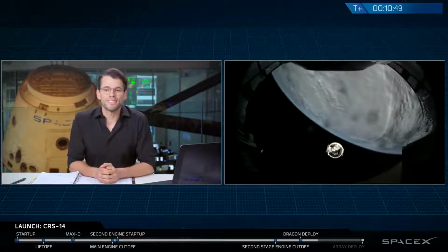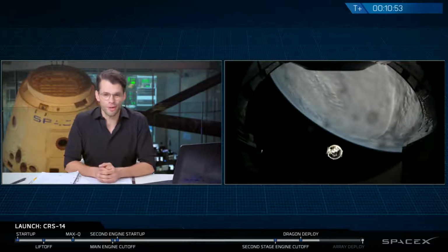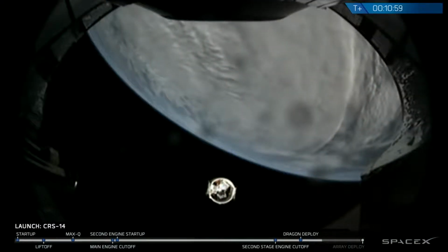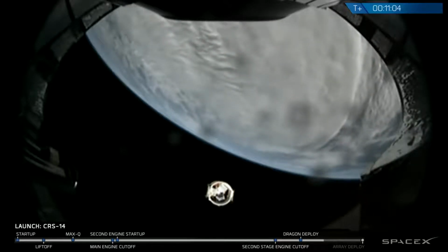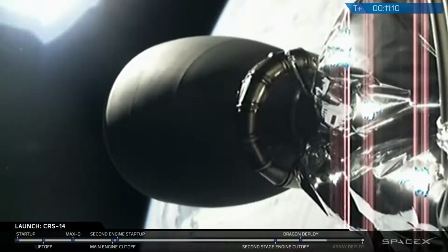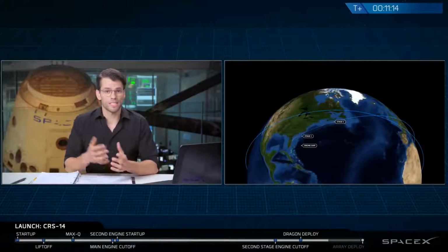It's about T plus 10 minutes and 50 seconds into today's mission. On the right side of your screen, you see Dragon gently separating away from our second stage. We are coming up on our solar array deployment in about a minute and a half. That's where the fairings that protect the solar arrays will be released. And then our solar arrays will be slowly rolled out like a bit of an accordion. And then they will begin their pointing maneuvers.